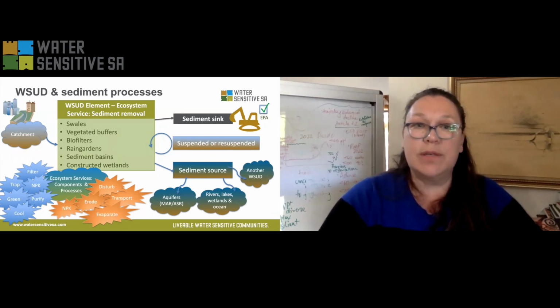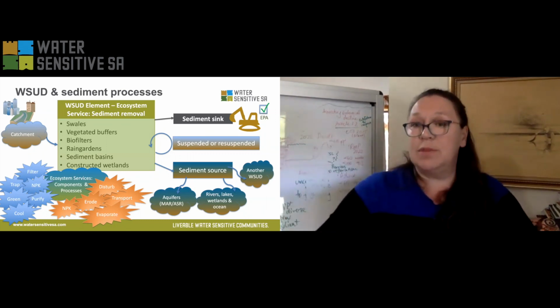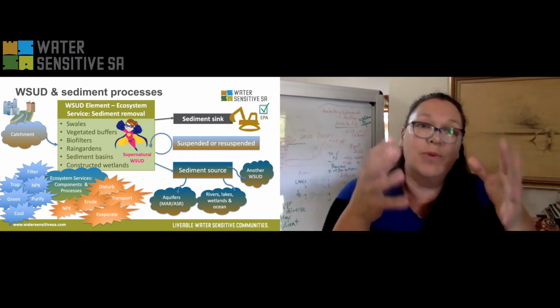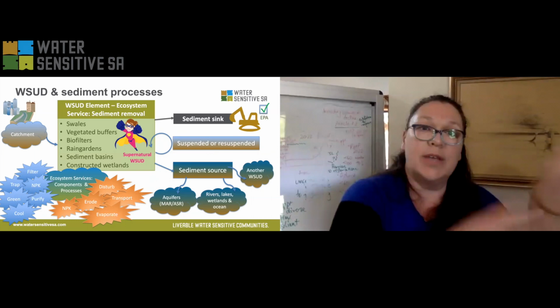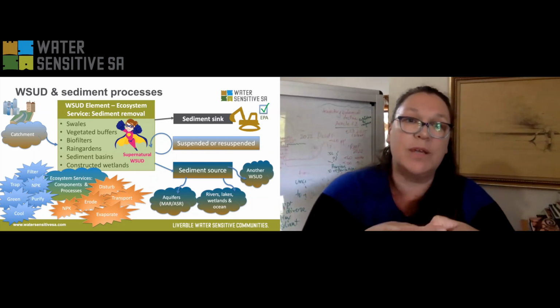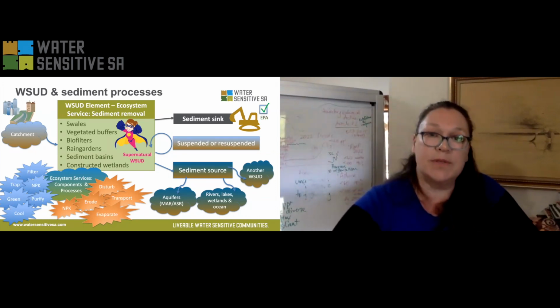Unfortunately, sometimes a WSUD element can also become a sediment source. So you can deliver sediment to another WSUD, to rivers, lakes, wetlands, and the ocean, or to aquifers. What we're actually asking is our WSUD elements to be supernatural. So as I've said, the catchments have changed. The amount of area that we've dedicated to providing us with ecosystem services is much, much smaller, and we're giving them bigger jobs to do. So we really do expect our WSUDs to be supernatural, and it's really important that we look after them because they are doing a huge job for us.